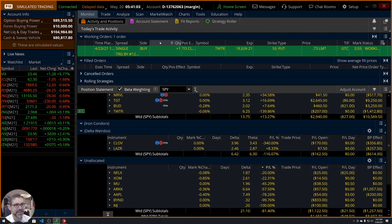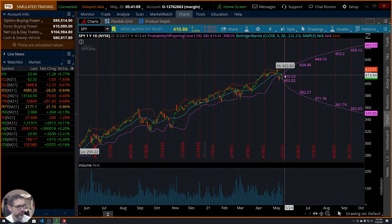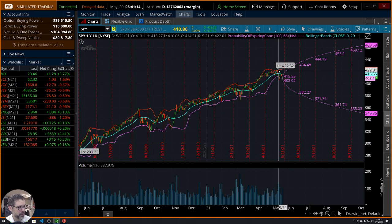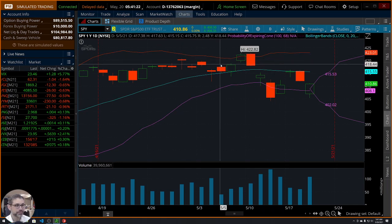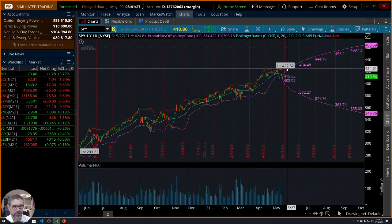All right, let's go to the charts and take a look at SPYs. You can see here that we are quite volatile recently. See that little expansion in the bands that's happening in this phase here. Let me zoom in on that. A brief bit of expansion in volatility there, but definitely a narrowing here. Anyway, let's auto zoom back out. We're going to try to take a neutral trade today.